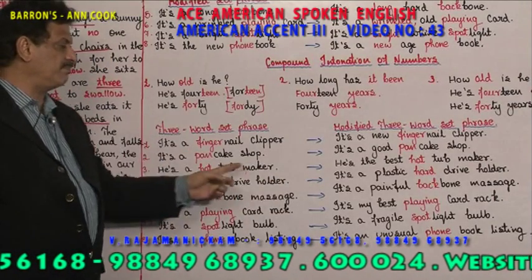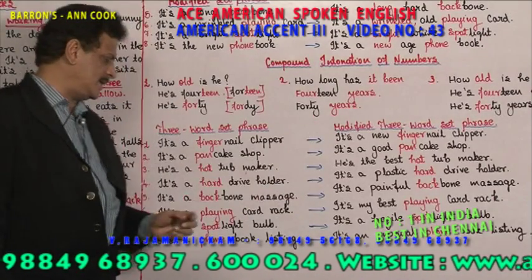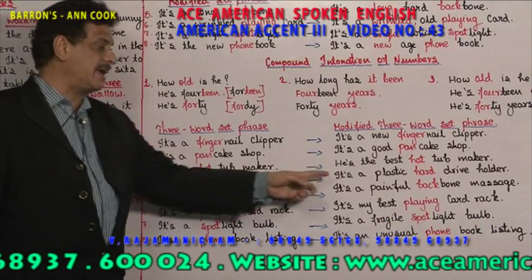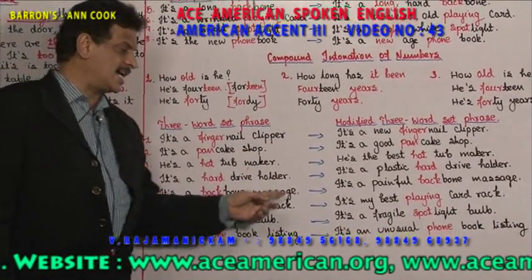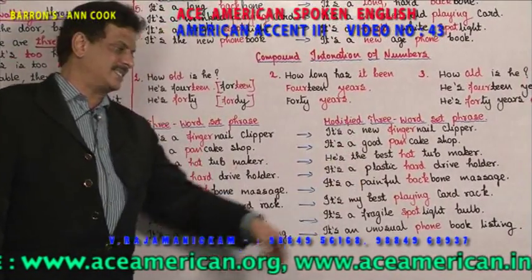It's a hot tub maker. It's the best hot tub maker. It's a hard drive holder. It's a plastic hard drive holder. It's a backbone massage. It's a painful backbone massage.